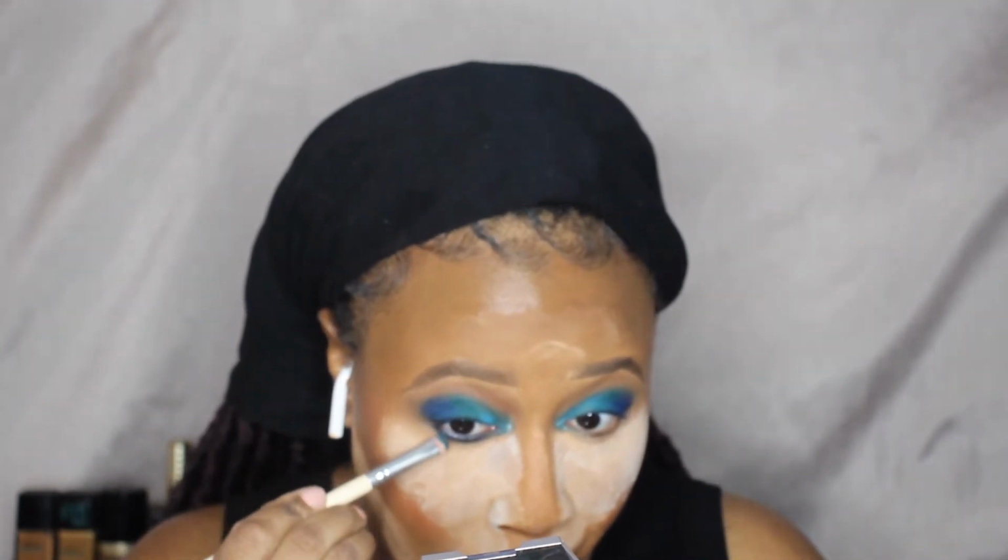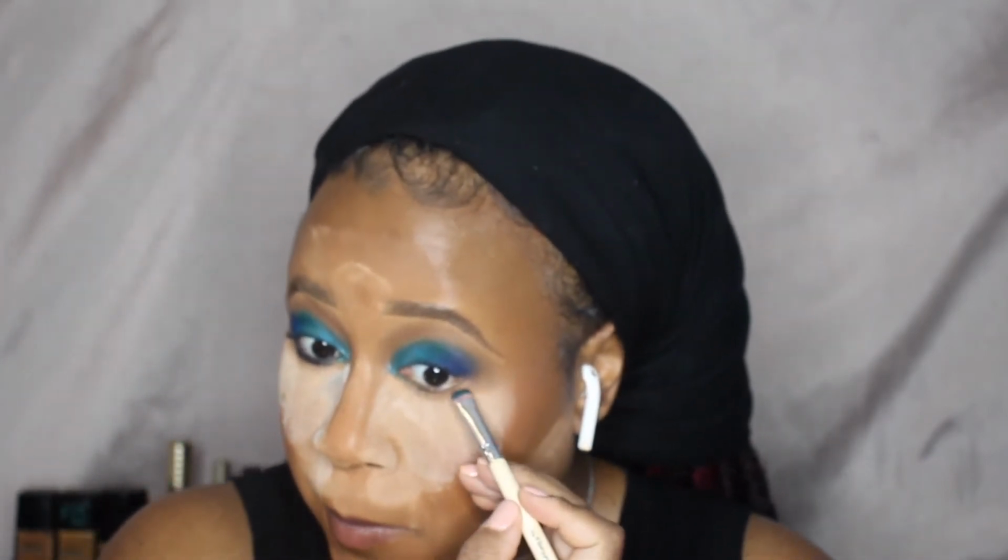After I applied the dark blue, I then grabbed a dark purple and I put that on the outside corner of my lower lash line, and I liked how that looked. And then I'm gonna sweep the same crease brown onto the lowest part of the lower lash line.